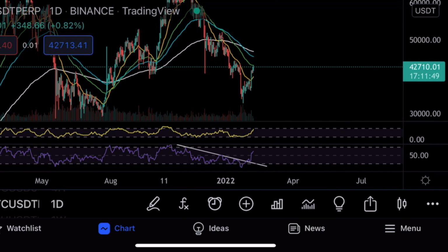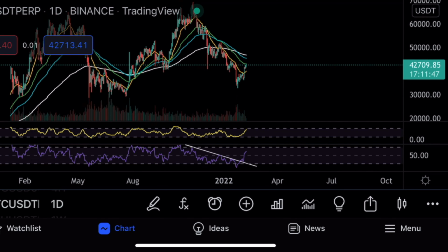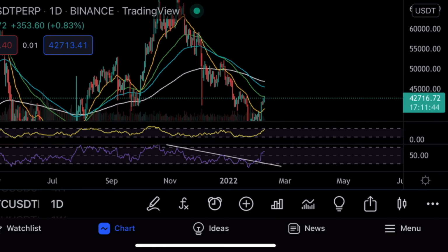Now today we had a nice little pump for Bitcoin. Let's jump right into the charts, have a little look at the technical analysis and see just how far this pump can go. Alrighty, let's jump right into the charts and have a look at Bitcoin's recent pump.